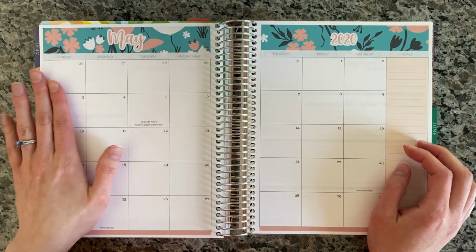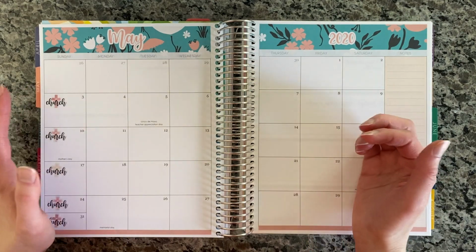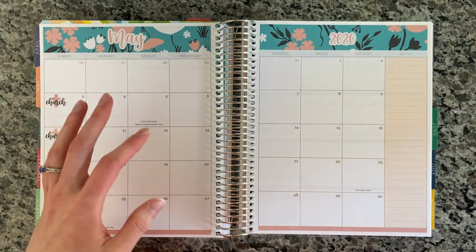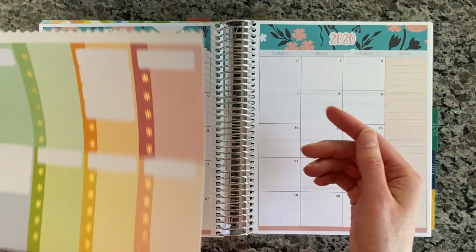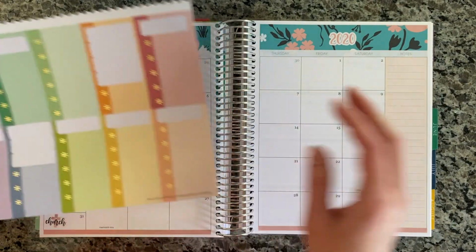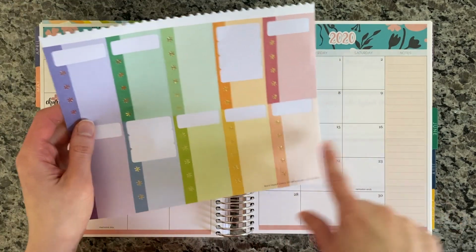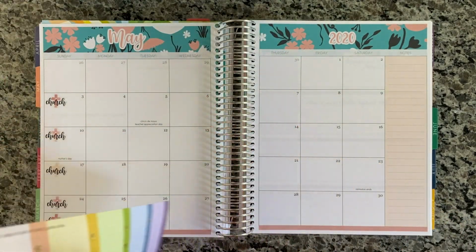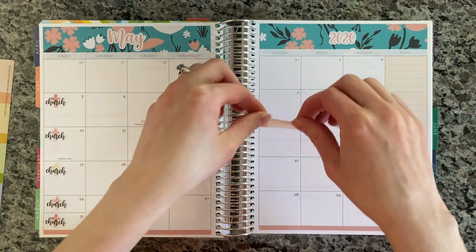So we filled out this section. And then the only other thing is on Thursdays, I have a Bible study group we meet. I'm just going to use these Erin Condren stickers because I've had them and haven't used them that much. So this month I'm just going to use the same color that's for May, and I'm just going to stick one of these on every Thursday.